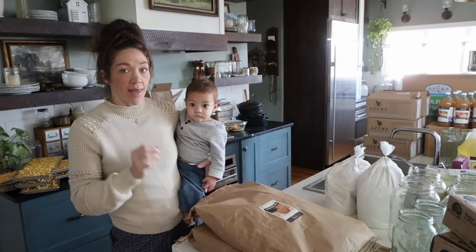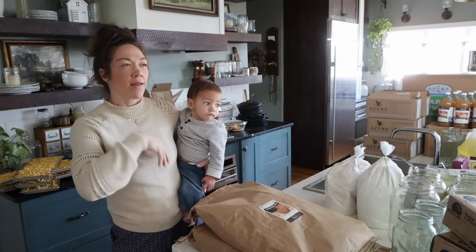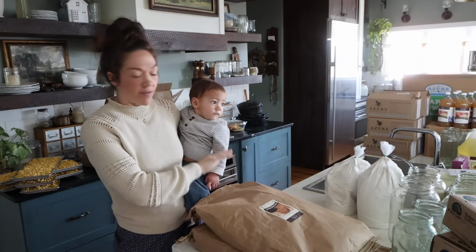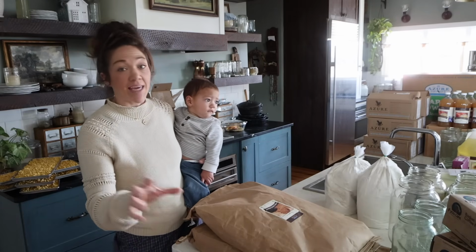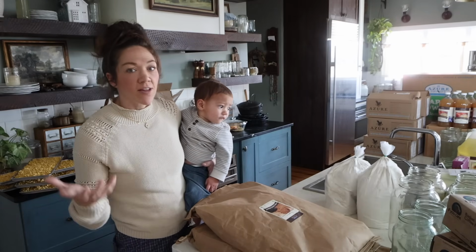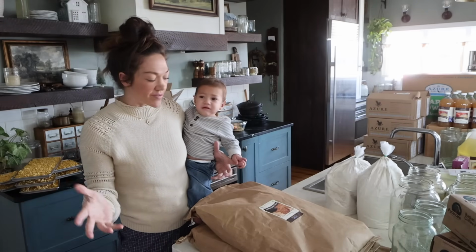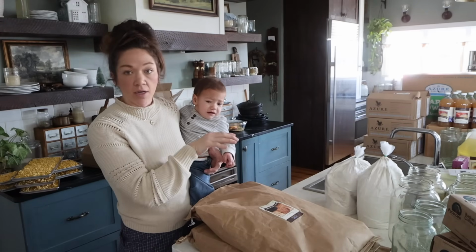I really actually like the hard red wheat. It's got a really rich, nutty flavor. But if you're used to baking for your family and they really like a white loaf of bread, or they just really like that white flour look without it being sifted, then you're gonna wanna go with hard white wheat.